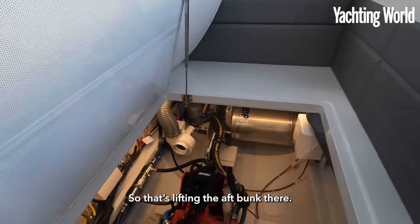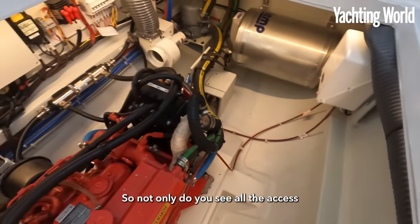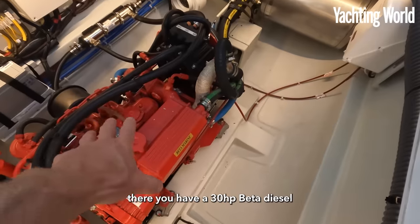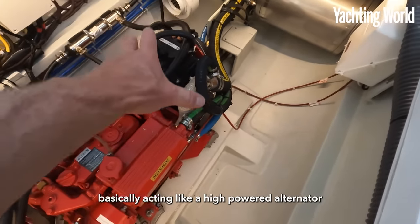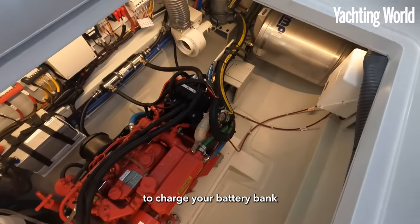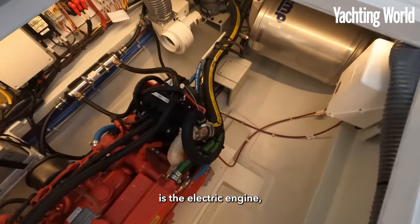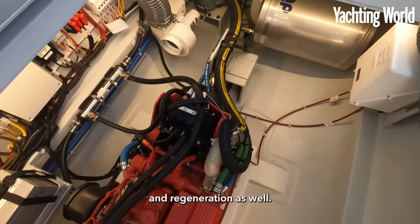So that's lifting the aft bunk there. And this is under power at the moment, so not only do you see all the access, but there you've got your 30 horsepower, I think, Beta diesel. And off the back of that, basically acting like a high-powered alternator to charge your battery bank, is the electric engine, which is also used for propulsion and regeneration as well.